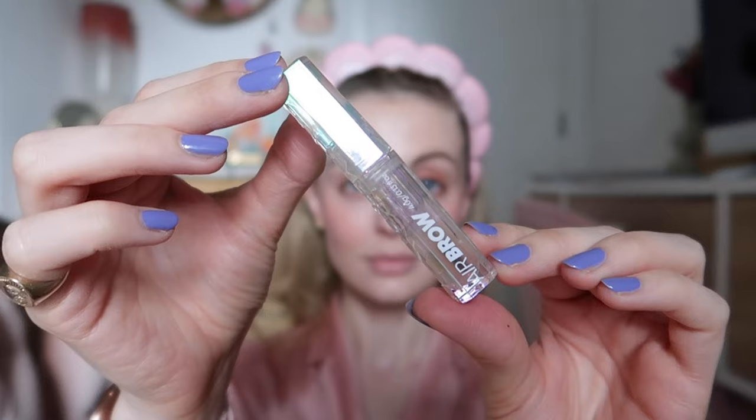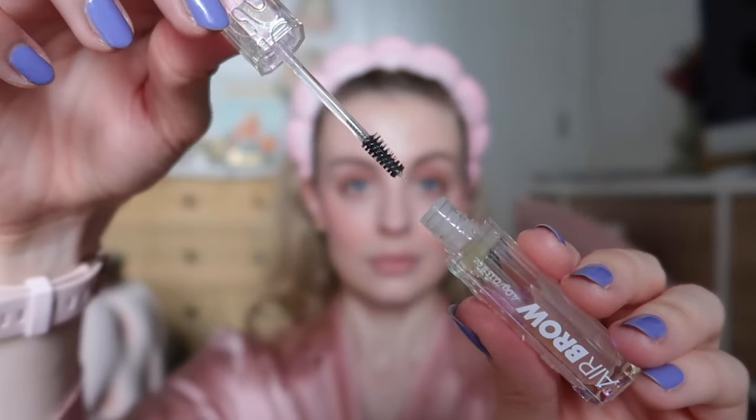Once I've filled in any gaps, I brush through them again to blend out the product, and then onto brow gel. This is the Kosas Air Brow in Clear. It dries to a kind of soft wax, so keeps the hairs in place without making them look too unnatural. I love how small the applicator is as well, because I don't like the feeling of getting brow gel onto my skin. Now that my brows are nicely set, it's time to powder.